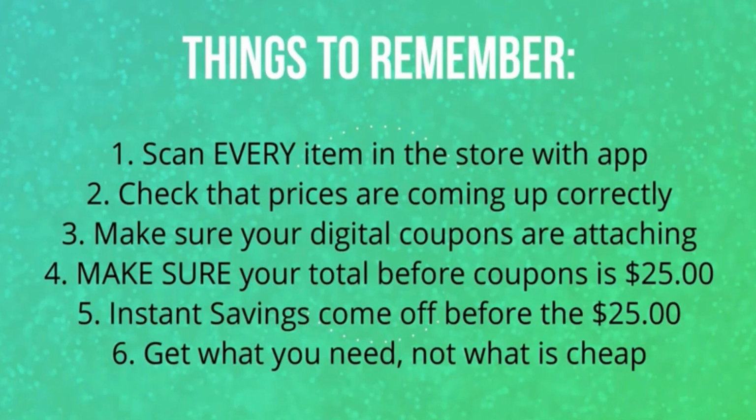And lastly, get what you need, not what is cheap. I personally do not like travel and trial size items. So before I wouldn't even put them in my scenarios, but people really like the very low out-of-pocket scenarios with all the travel and trial size things. So now I try to include at least one very low out-of-pocket scenario for you.